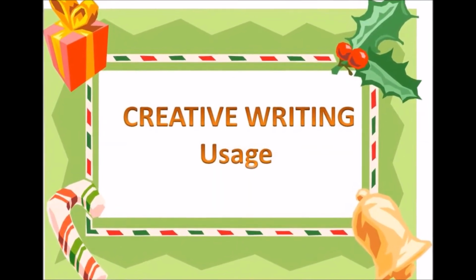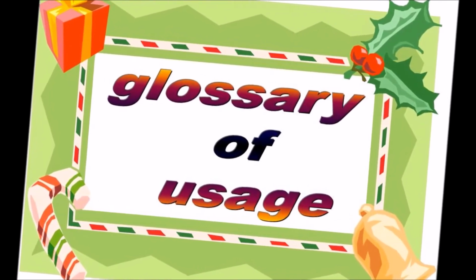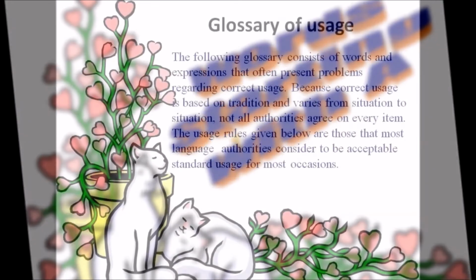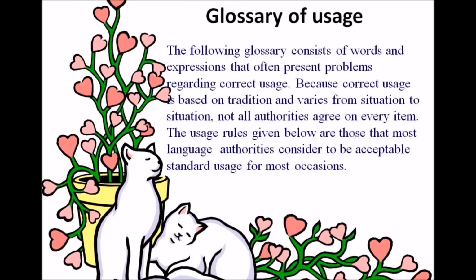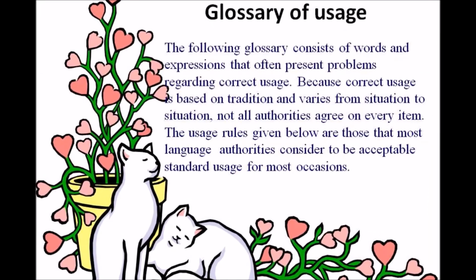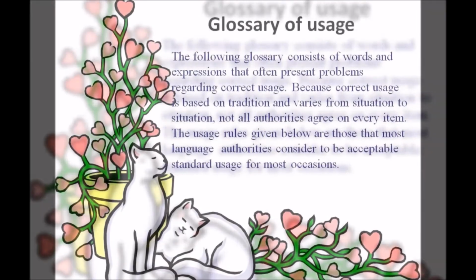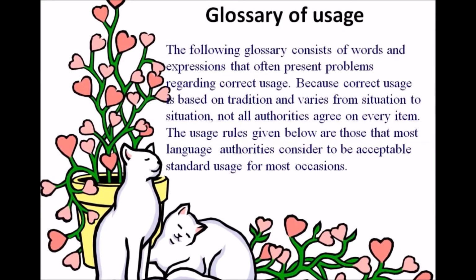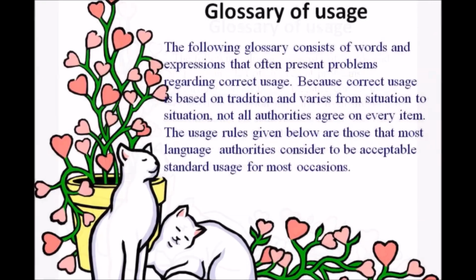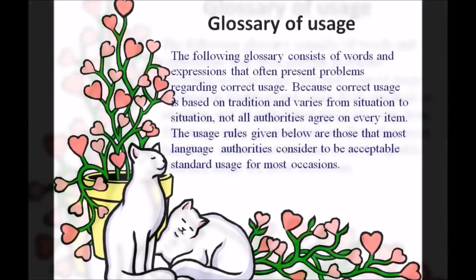Creative writing. Usage. Glossary of usage. Words starting with A. The following glossary consists of words and expressions that often present problems regarding correct usage. Because correct usage is based on tradition and varies from situation to situation, not all authorities agree on every item. The usage rules given below are those that most language authorities consider to be acceptable standard usage for most occasions. Let us see some words starting with A.